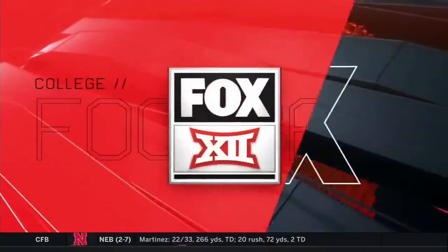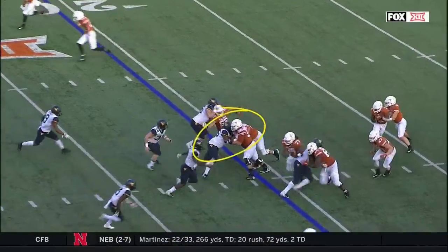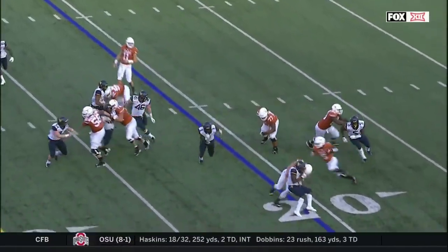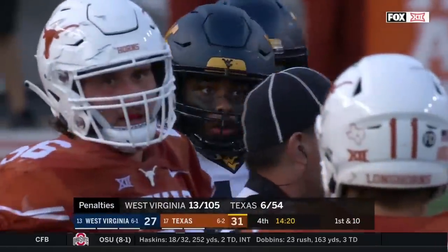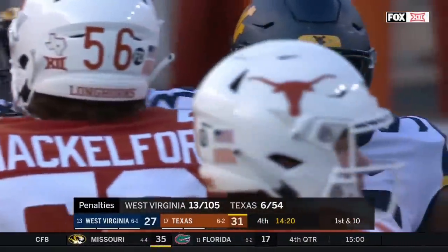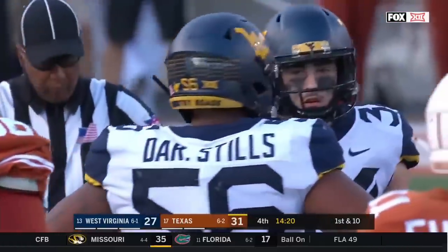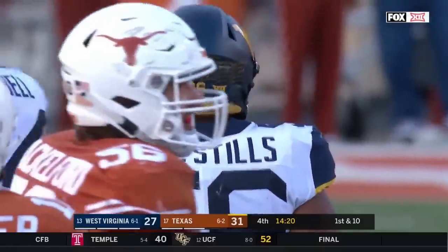History being made at Darrell K. Royal Texas Memorial Stadium today. That's two defensive holdings on defensive linemen. All right. First and 10, Gus. Yes, as I said, history being made at Darrell K. Royal Texas Memorial Stadium. Neither one of us agree with that call, by the way, for the record.